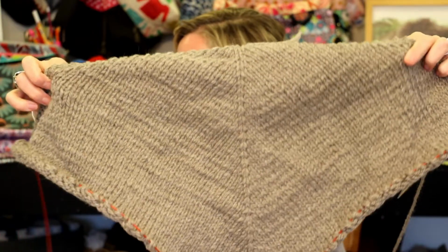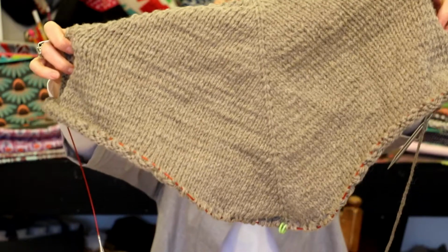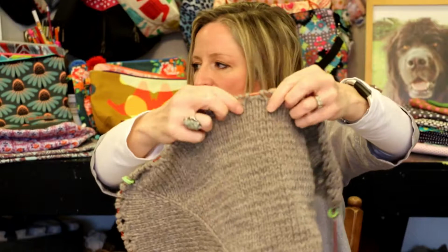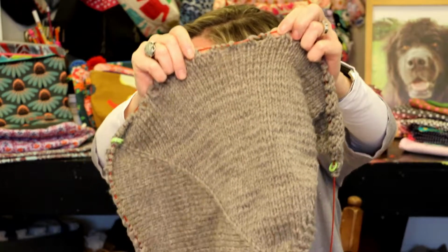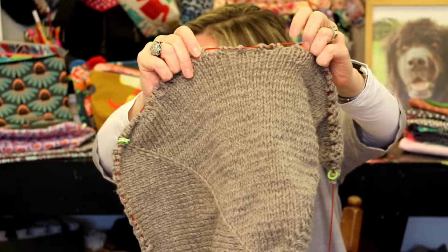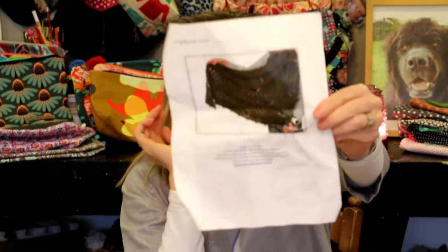So this is the Fat Wool Company Heavy Worsted in the gray. And I'm just getting to the point where I've just made my first row of yarn overs. And there are a number of yarn over holes. Let's see. 1, 2, 3, 4, 5. So just starting those.